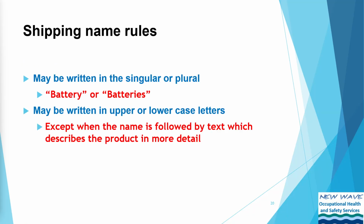There are several more shipping name rules to cover. Shipping names may be singular or plural, so battery and batteries are both allowed. The names may usually be written in upper or lower case. An exception to this is when there is some descriptive text after the name.